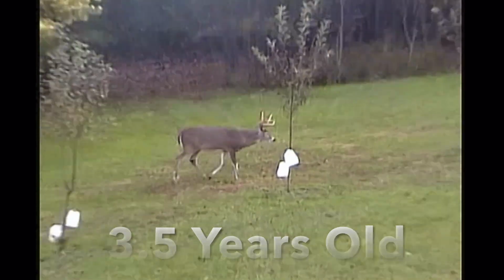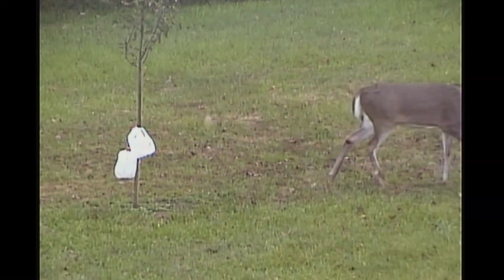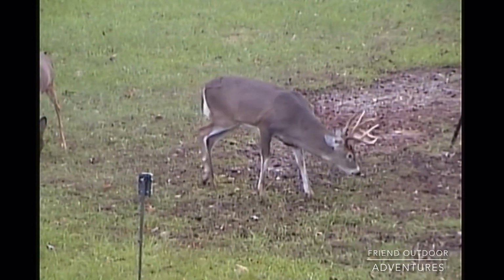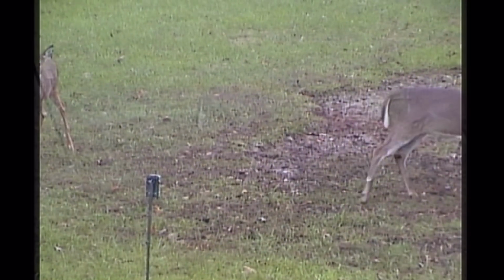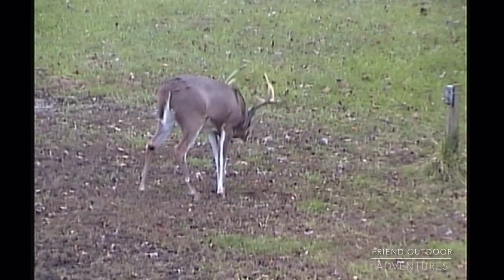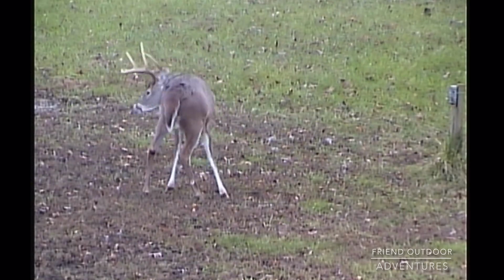Here's that same buck at 3.5 years of age. You'll notice he still has 5 points on his left side, and his left main beam still sets just a little higher than his right. He still has that same characteristic, but he's added about 15 to 20 inches to his overall score. And look at his body weight, how it's increased as well between 2.5 and 3.5 years of age.